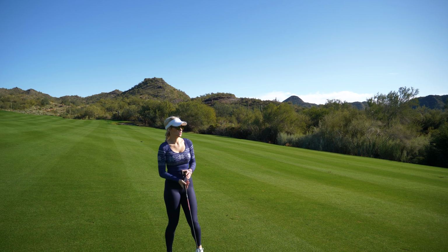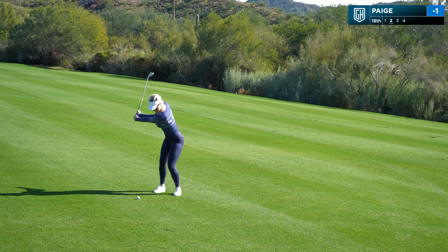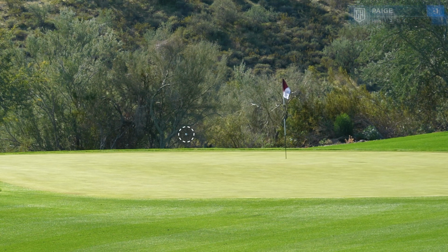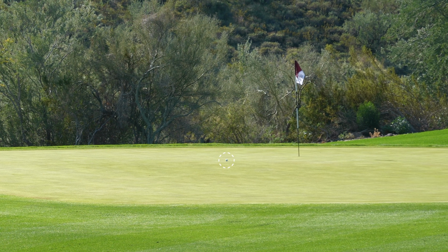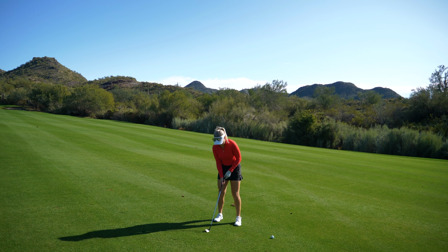All right, a couple good drives right here. Paige got about 75 yards. She hit this really well, just left of the pin, feeding over with some sauce, and a really good shot, probably about 12, 13 feet below the pin. And Paris is just a couple yards in front.